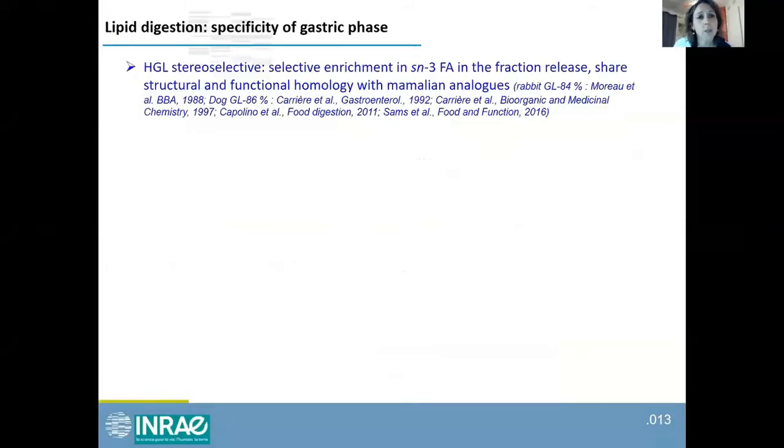Now, if I go into the specificity of the two main luminal phases of the digestion, the gastric phase first, we can say that it is dominated by the action of human gastric lipase that is stereoselective, and thus will trigger the selective release of free fatty acid from the SN3 position of triacylglycerol. It shares structural and functional homology with close mammalian analogs, including rabbit gastric lipase and dog gastric lipase that we have been using in our in vitro assay also.